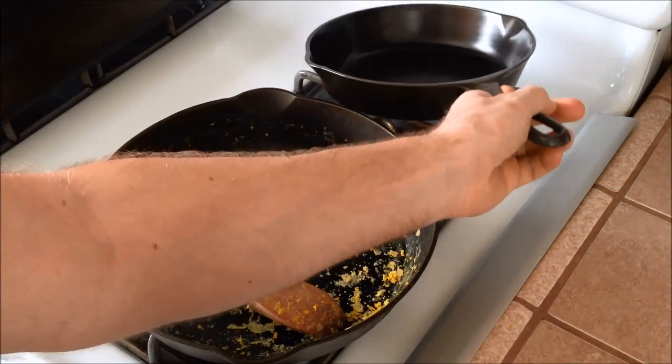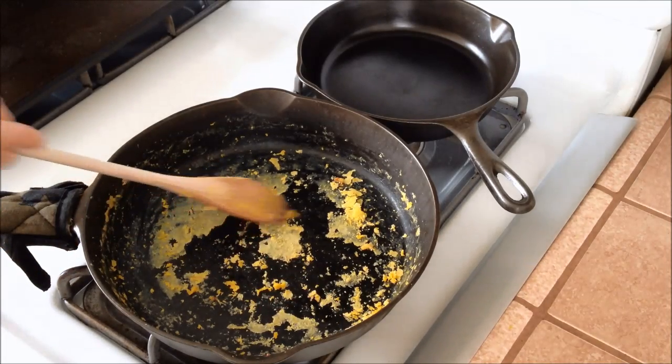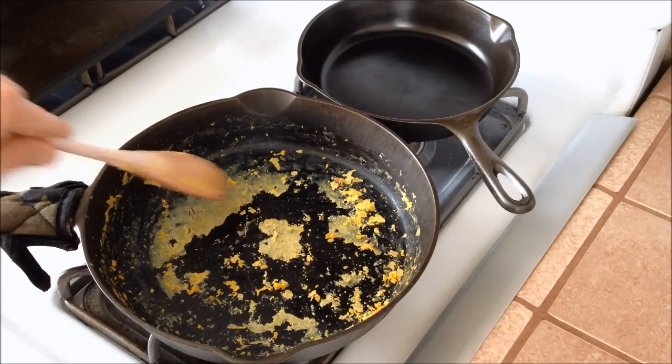And they're older pans. So hopefully this will help to dispel a few myths, that older pans are the elite cast iron cooking pans, and that the Lodge pans aren't as good. This could happen to any cast iron pan, and it's not because I haven't maintained it. It's not because of the type of oil that I used.